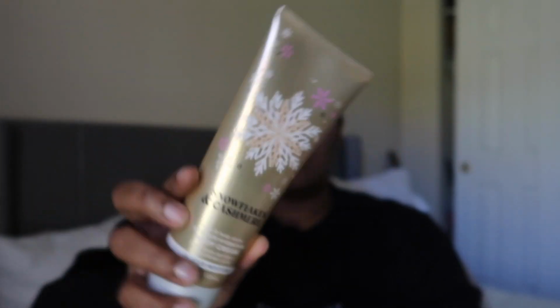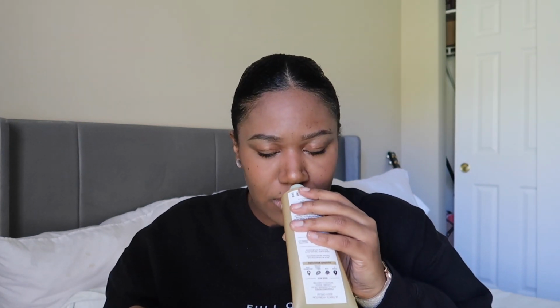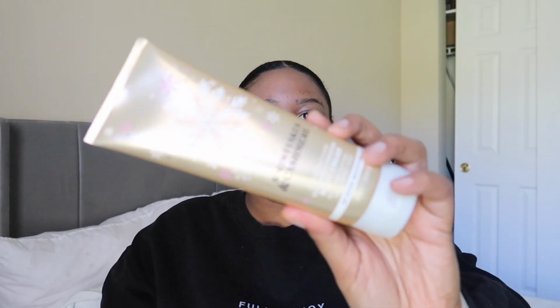Another pretty packaging. I really like this packaging. It's not like overdoing it. It's just snowflakes. I think that's super pretty. And the fragrance notes in this are vanilla, cashmere cream, caramel woods, and frosted clementine. I love when things are vanilla and they have that fruit aspect to it. That smells good. Woo, that smells really good. Damn. I like that.